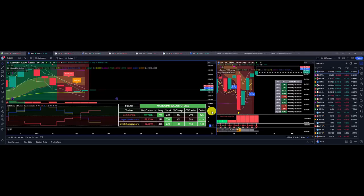Hello, this is the Futures Week in Review, and I'd like to cover the COT strategy that I utilize for this particular process. I always look at the percent change in net contracts, COT index, and the delta, and make sure that it is crowded one way or the other.